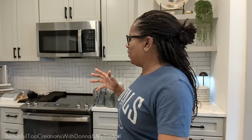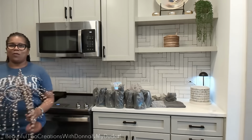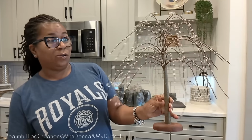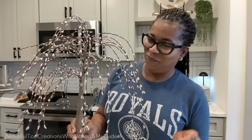A couple of more random things. I do love consignment shopping. And I was in a consignment store a couple of weeks ago and picked up these two random items. And when I say random, I mean random. Some of you, when you see this, you're gonna know exactly why I had to grab this. This little wooden weeping willow tree was so cute. If you know, you know.